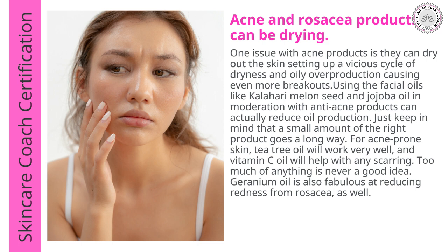Acne and rosacea products can be drying, and one issue with acne products is that they dry out the skin, setting up a vicious cycle of dryness and oily overproduction, causing even more breakouts. By using facial oils like Kalahari melon seed oil, jojoba, and others with anti-aging products, it can actually reduce oil production. Just keep in mind that a small amount of the right oil goes a long way for acne-prone skin.